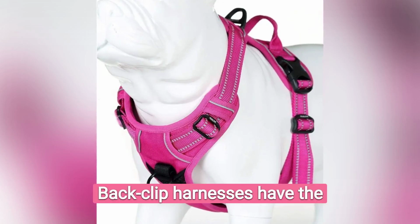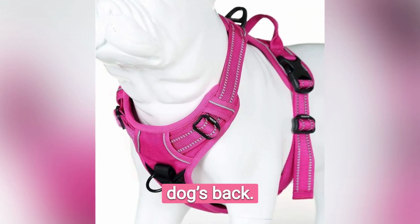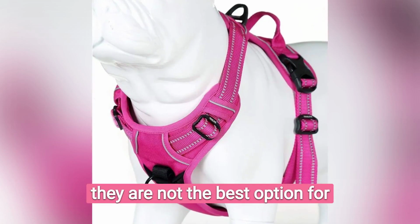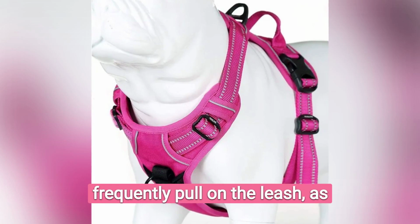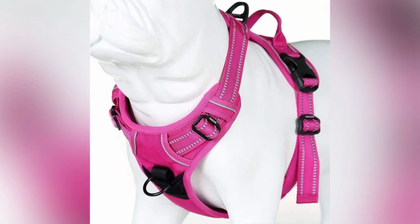Back clip harnesses have the D-ring leash attachment on the dog's back. They are popular among Frenchie parents due to their ease of use and the fact that French Bulldogs usually adjust to them easily. However, they are not the best option for untrained French Bulldogs who frequently pull on the leash, as they don't provide enough control over the dog's movements.